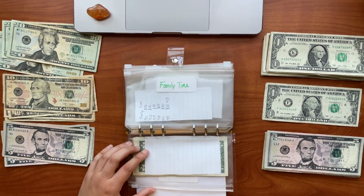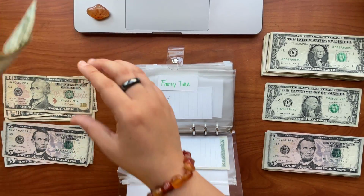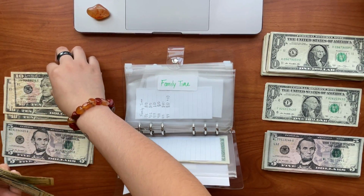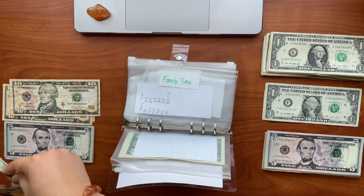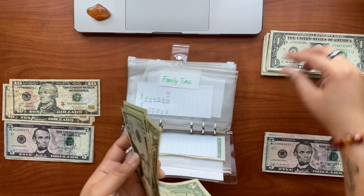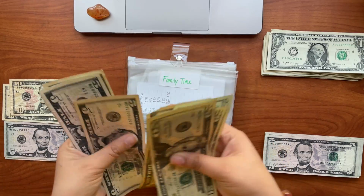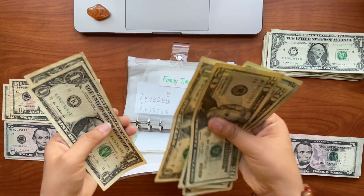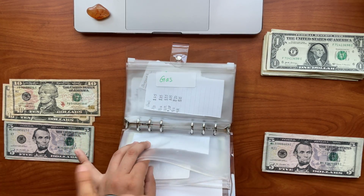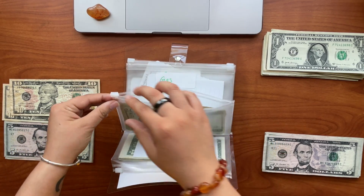And next is family time, and family time is getting back the 88 that were originally in here. So 20, 40, 60, 70, 75, 80, 85, 86, 87, 88. It's kind of weird that I keep pulling out of both of these fives when I could just keep pulling from one stack of fives.